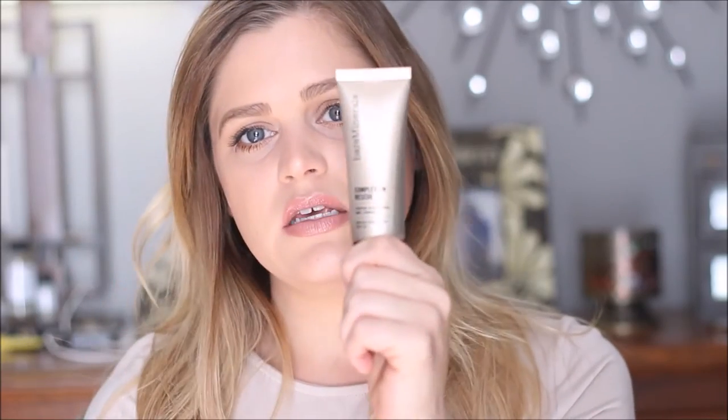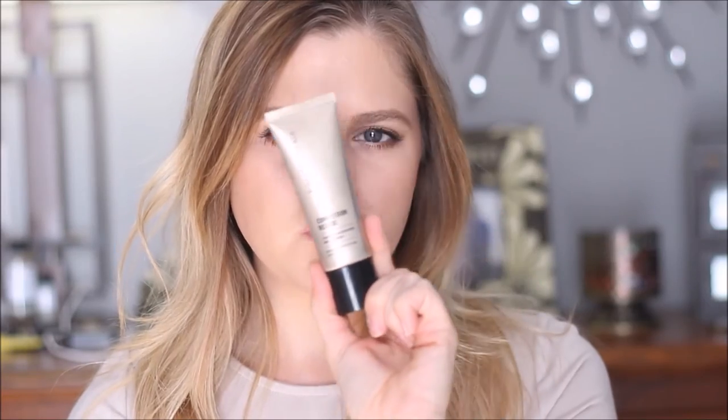This has SPF 30, and this has very light to little to no coverage, if that makes sense. For me, again, if you have dry skin, I think you will like this. But for me, no, this tube is basically full. I only used it a couple of times, and this was released maybe a year ago. I bought this as soon as it came out because I was really excited about it. But again, these types of products are just a no-go for me, so unfortunately, I'm just not going to use that.